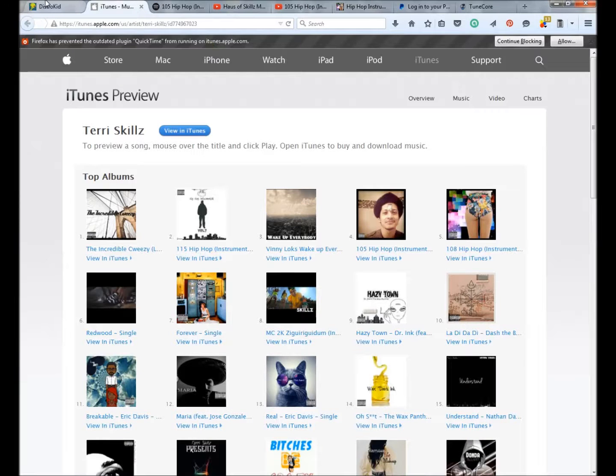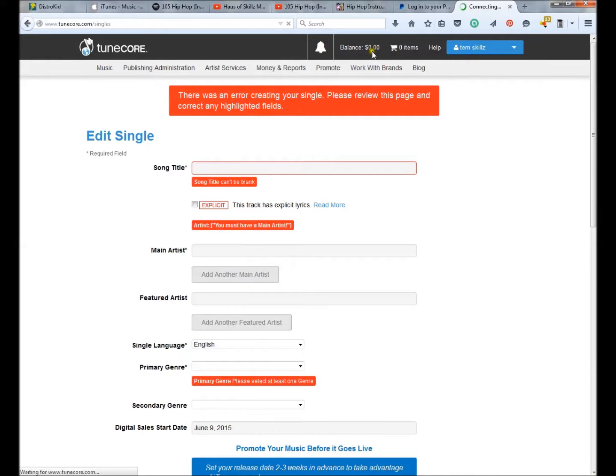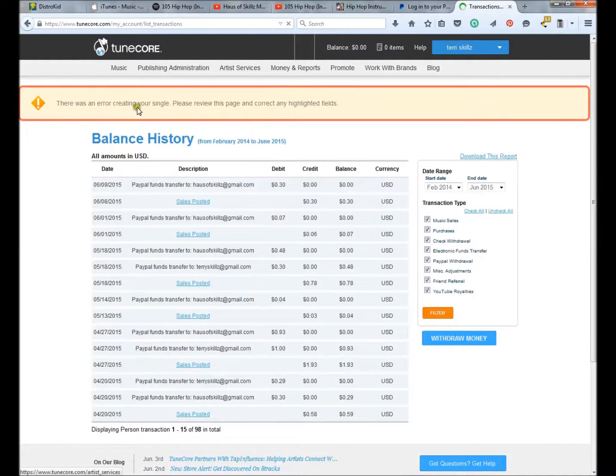And with Tunecore, you can do that too. You can go over to the right here up the top. If you have any money in here, it will usually show up, but I've already moved it over to my PayPal. You can click here, and right here, withdraw money, move it over to your PayPal.